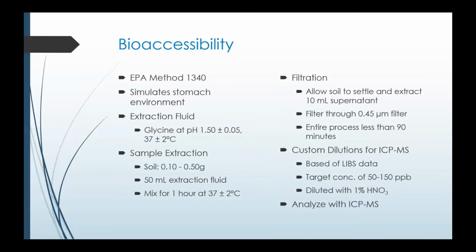The mass of soil used was based off the LIBS values, since this method is not designed to handle soil samples with a lead concentration of over 50,000 ppm. After an hour, the mixture was removed from the shaker box and allowed to settle for a few minutes so that 10 milliliters of supernatant could be extracted. This extract was then filtered through a 0.45 micron filter, and the entire process had to take less than 90 minutes or else it had to be repeated.